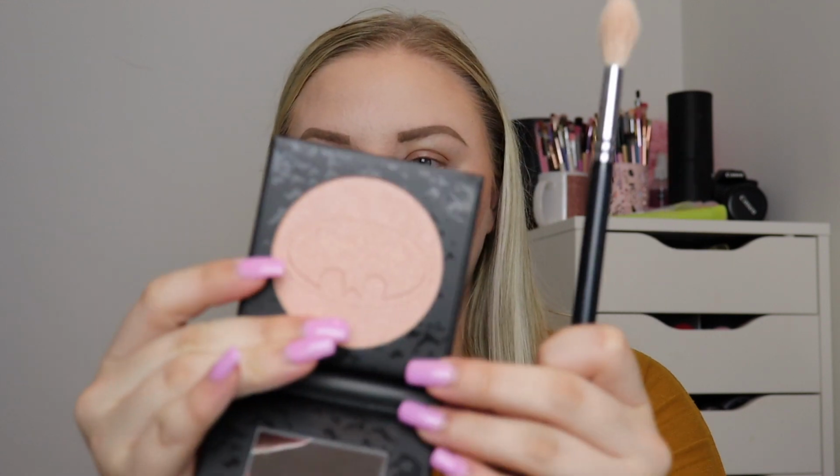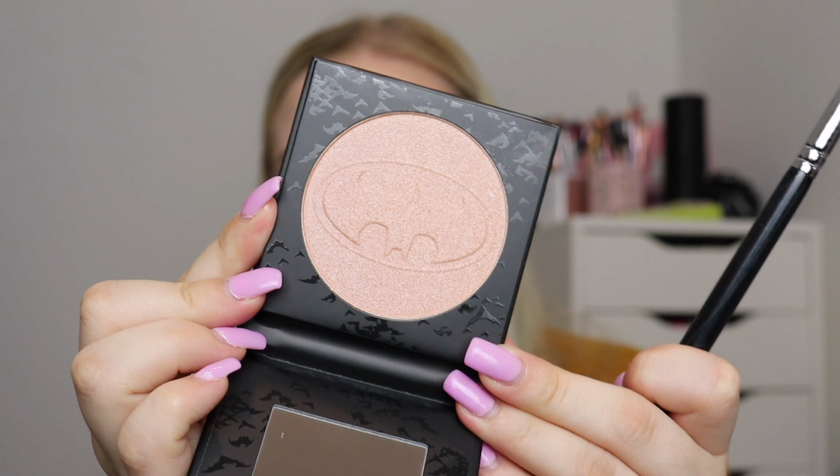This is really cute because it does have the Batman imprint in it, if you can see that. Please work for me. It's a little bit kickbacky.